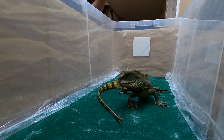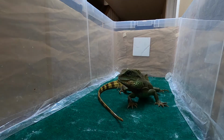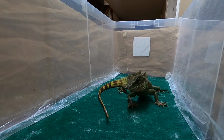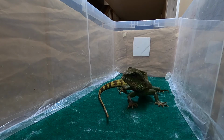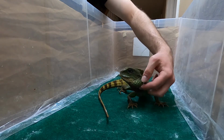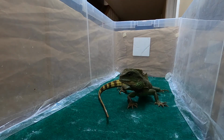I don't really keep track of how much he eats because he's really active. I'm sure you can see, but this area right here, which you would consider the cheek, are actually jowls, and all of that in there is muscle, which helps them crunch food.